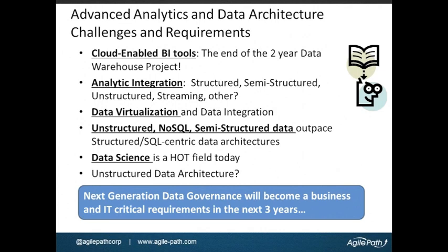If I think about challenges and requirements of the advanced analytic and data architecture space, it's looking at the next generation of natively cloud-enabled BI tools. These capabilities we've been working with and doing research on recently, and I'm telling you what, I don't know how many on the phone have spent 2 years on a data warehousing project, but I can tell you right now, that's not going to be acceptable anymore. And if I were to tell you that with the right tools and the right opportunity, we could get a fully built data warehouse, ETL infrastructure, and operational BI analytics in place in 6 to 8 weeks, what would you do? You'd probably say yes.